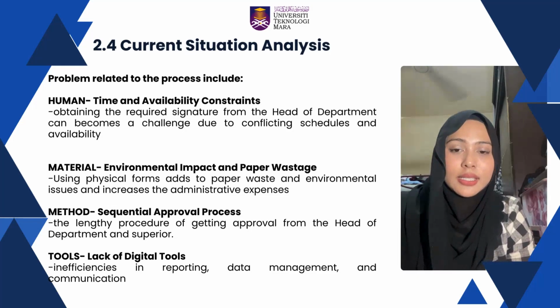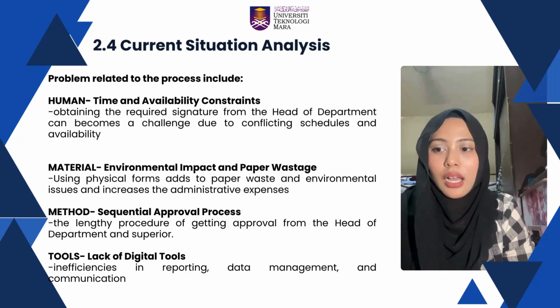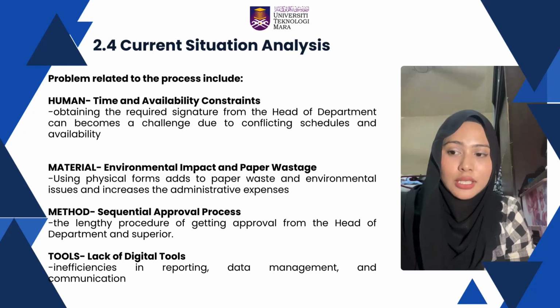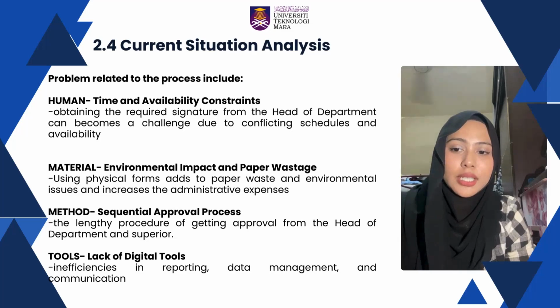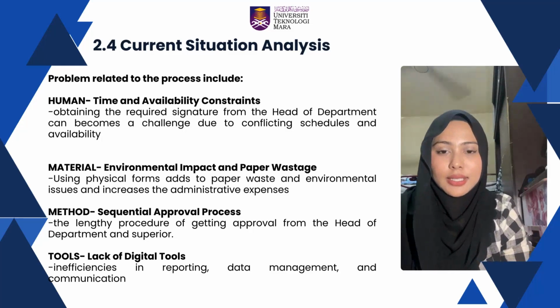And lastly, it's tools: lack of digital tools. The lack of utilization of digital solutions by Suhakam is a contributing factor to inefficiencies in reporting, data management and communication. The entire effectiveness of the leave application procedure is compromised by the absence of real-time tools to monitor leave status.